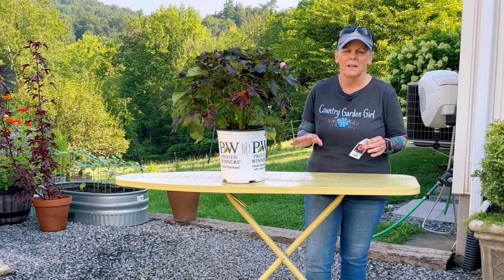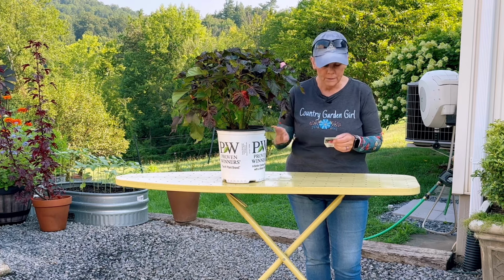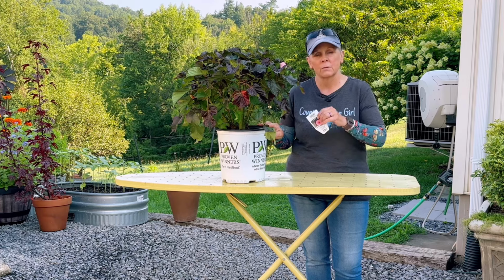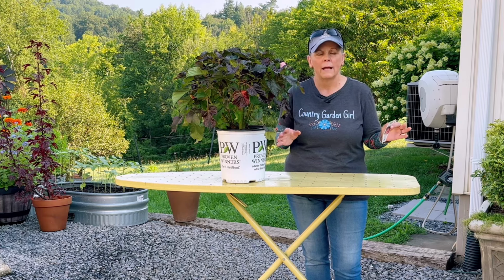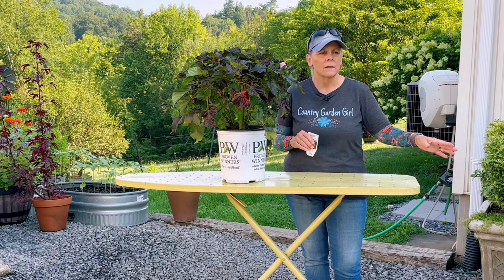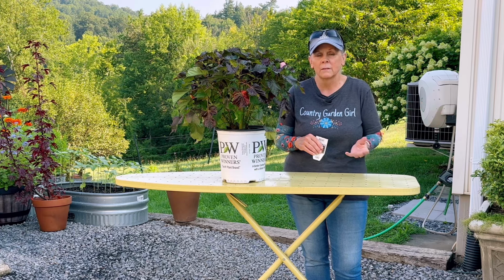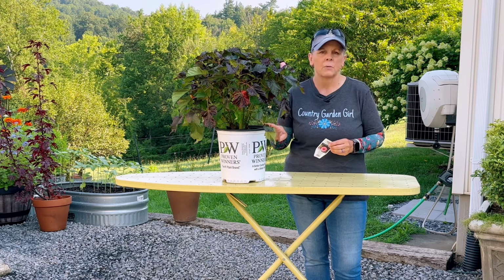But I will just briefly say that of course the hardy hibiscus are hardy in zones 4 through 9. This particular one only gets 36 to 42 inches tall and wide. So that's a really good kind of compact perennial. Some of them can get very large, 5 feet, I think, maybe even upwards of 6 feet. But this one is going to stay more compact.